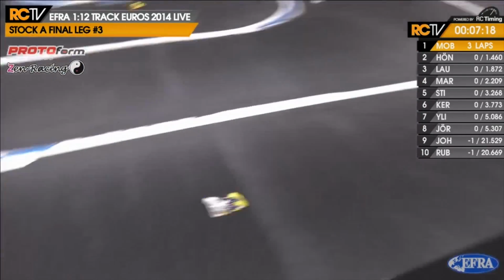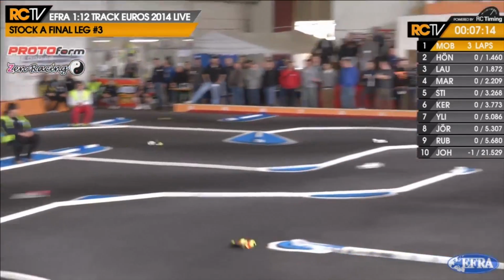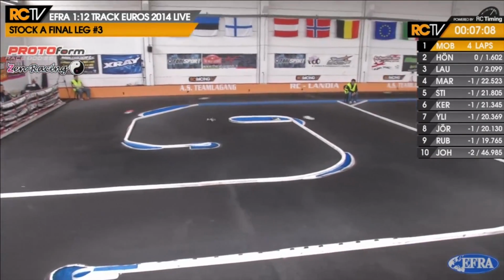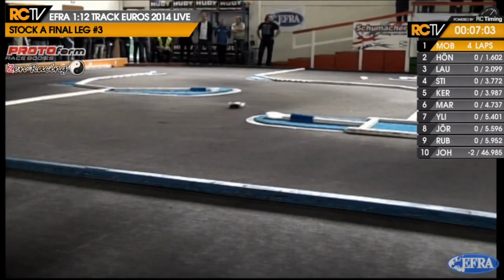Not that caused by he was ahead to begin with, and secondly, there's a kind of squidgy bit in the first lap, and Martini makes a mistake, flies off the track, but no mistakes from our leader, who has now eked out his lead to 1.6. So a very confident, a very powerful start from Markus Mobers.